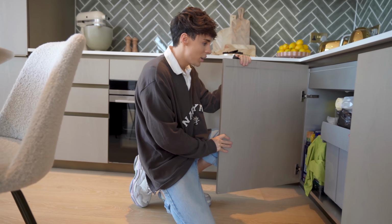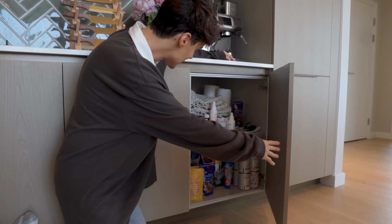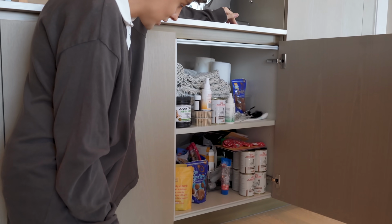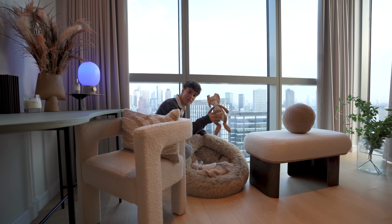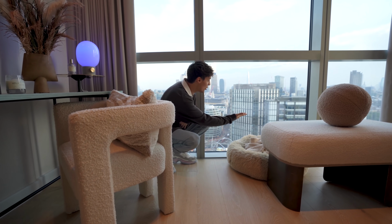Here I've got trash. My dishwasher. This is Salem's cupboard, so I've got loads of Salem's treats and things. This is Salem's favorite spot of the house. Salem's favorite toy is Blanky. He literally has the best view of London.